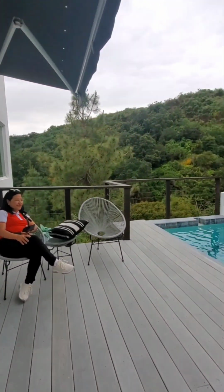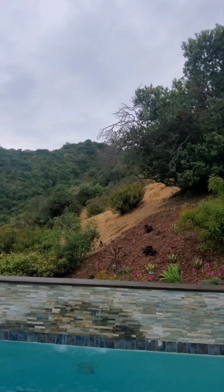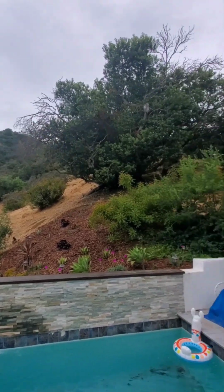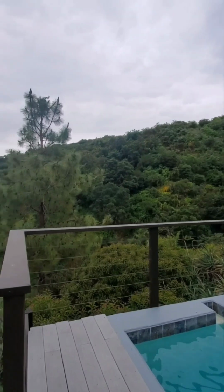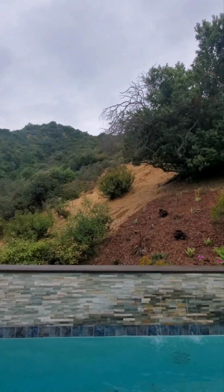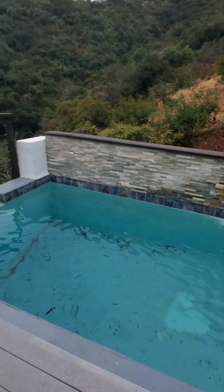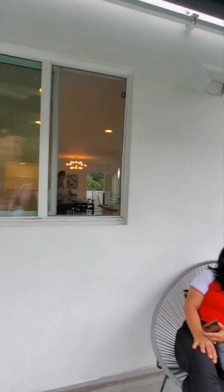Take a picture of you there. So this entire hillside area there is accessible, and you are able to use that area if you want to go hiking or walking or something like that. No one will be able to build behind you or next to you here. So you have so much privacy. Pool there. Yeah, this is here.